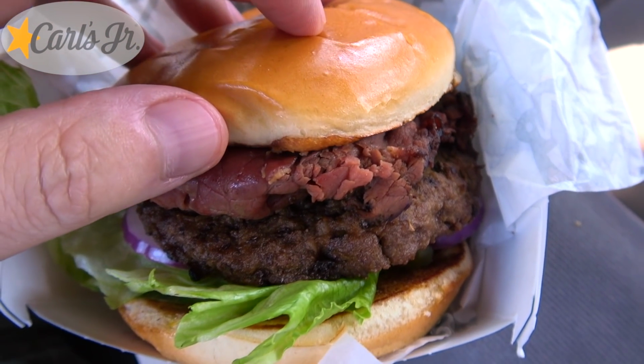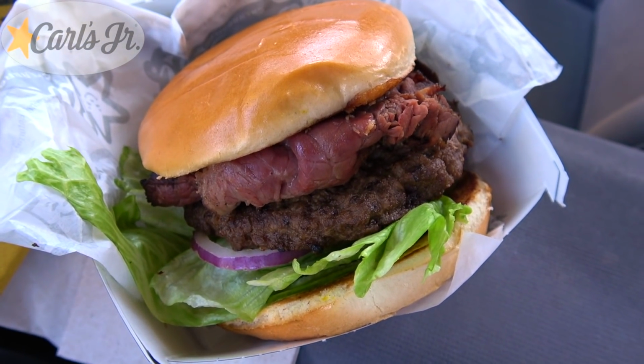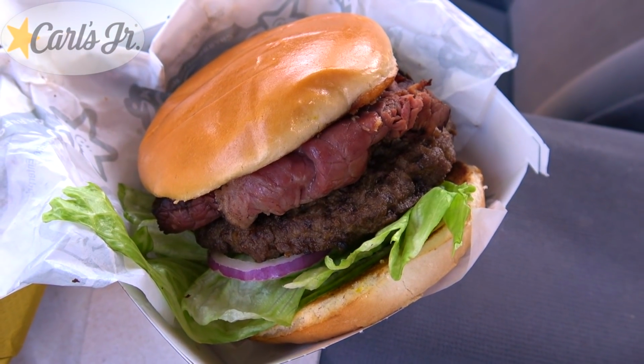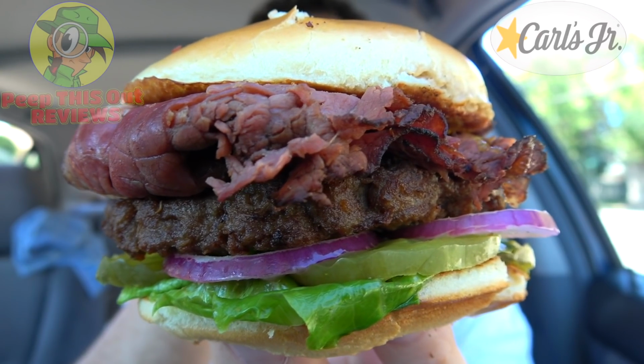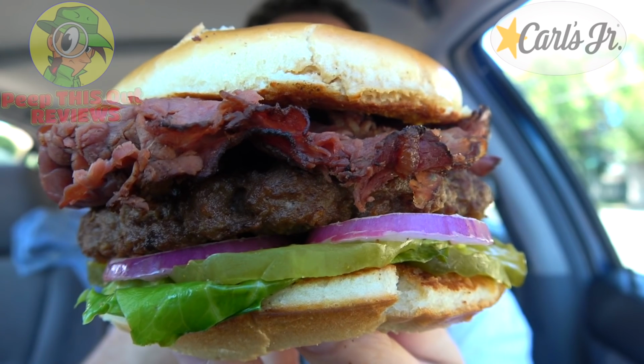So let's get into this one because it's the first time I'm trying this one here at Carl's Jr. It's the all-new returning Pastrami Charbroiled Thickburger. Let's peep out this flavor. It may be returning for some of you peeps out there, but this is brand new to me, and man, is this thing stacked. We are diving in. The Pastrami Charbroiled Thickburger, third pound here at Carl's Jr.